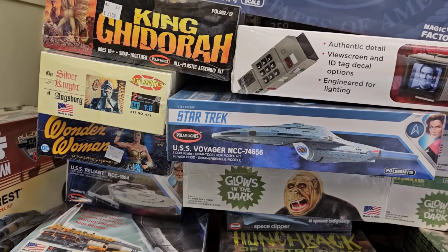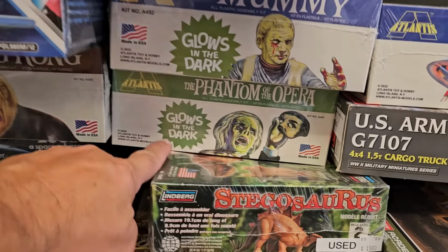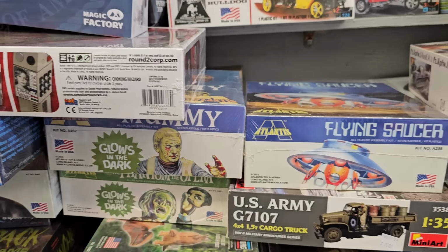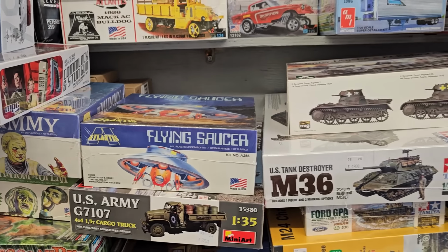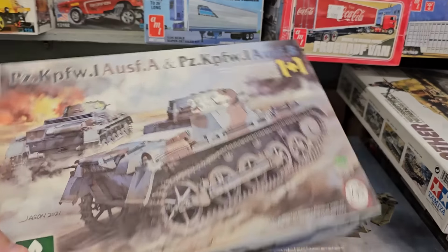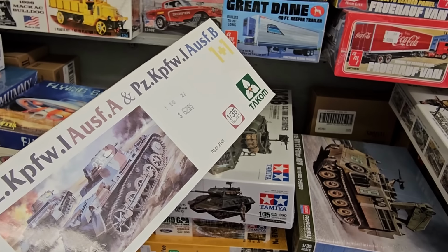The Star Trek kits. Your glow-in-the-dark kits. Those are cool. Those bring back memories. I did the Mummy when I was a little kid and a few others. Glow-in-the-dark. Build them and stick them in front of a light and then turn off your bedroom light and check them out at night. That was the coolest thing as a kid.